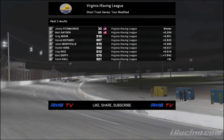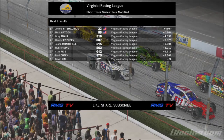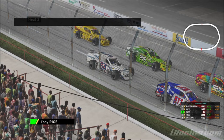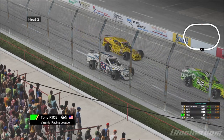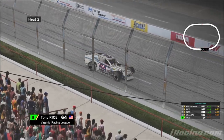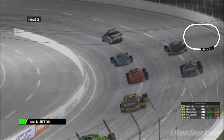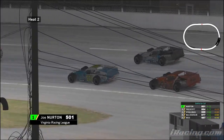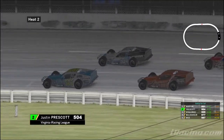Field coming onto the track here. Starting to roll off. Tony Rice in the 64 machine getting going. Joe Norton will be at the point. Dustin Prescott on the outside of row one.